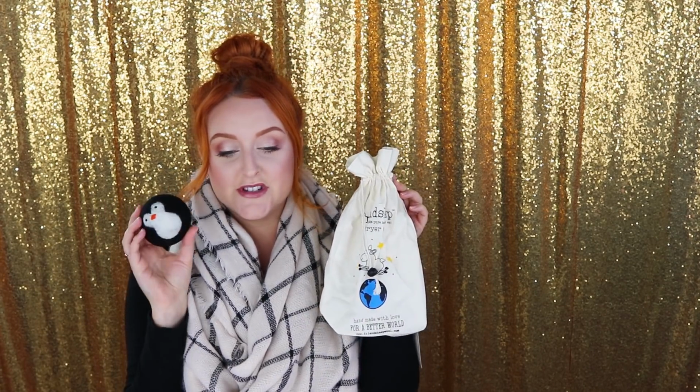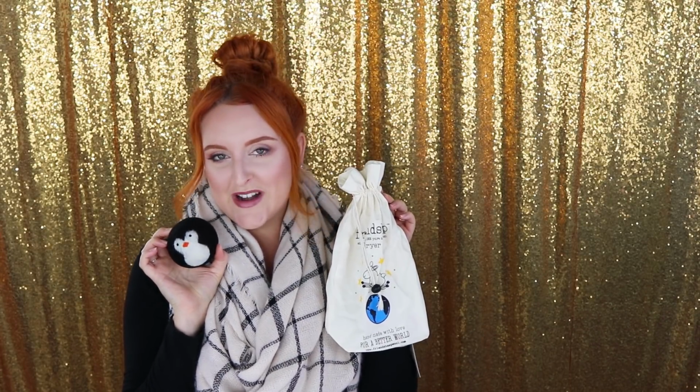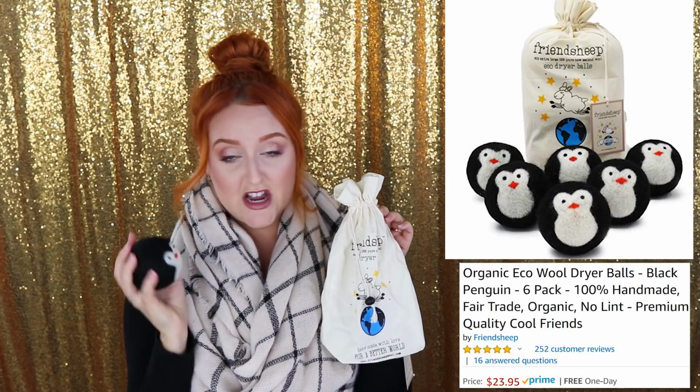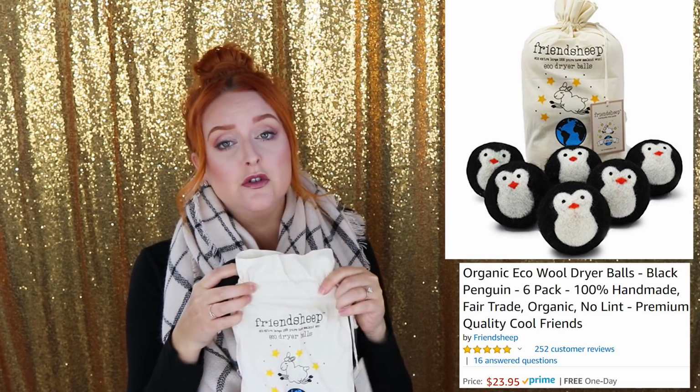Okay, these, I just love these so much. These are little penguin dryer balls. Get out of town. Are you seeing what I'm seeing? Cuteness overload. You don't want boring dryer balls. You want penguin dryer balls. These are so cute. So I love these, and obviously I use them every freaking day because I'm always doing laundry, because laundry is like the never-ending story. And this is just a cute company too.